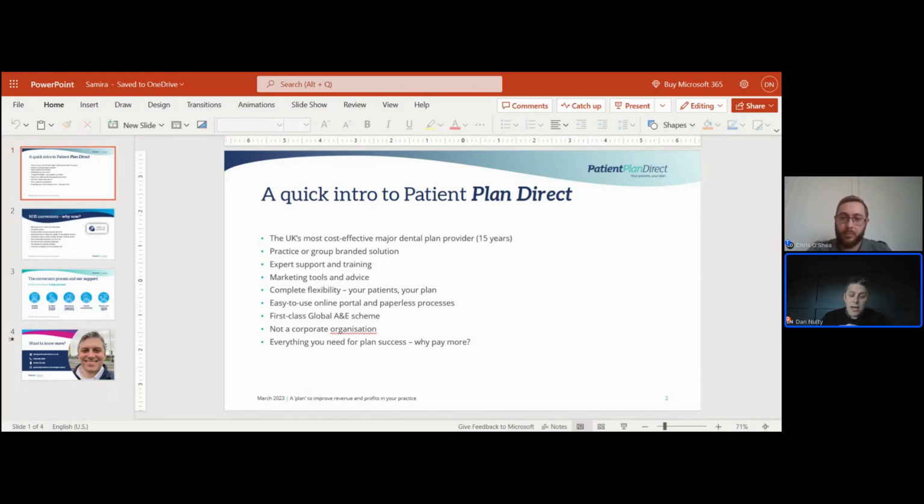And we've got a first-class global accident and emergency scheme, which gives access to your plan patients, reimbursing funds if they've had a dental emergency while abroad or anywhere in the UK, and accidents, cancer cover, hospital night stay. It really is a first-class cover, and it's all included within the price. It's not an extra. I think the other big thing as well is we're not a corporate organisation. We're an independently owned business, which means that we can be a bit more quick-footed around making changes and reacting to what's going on in the market. We're growing massively, and it's all pretty much by word of mouth, which is sustainable and the best way to grow, really.